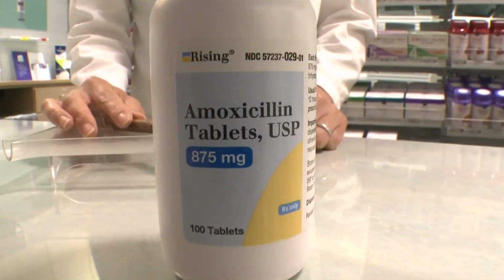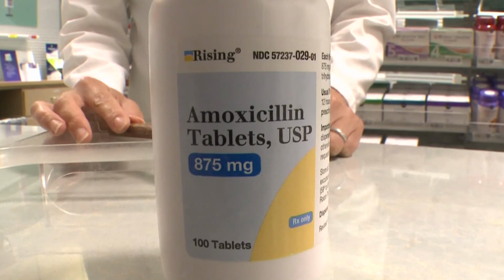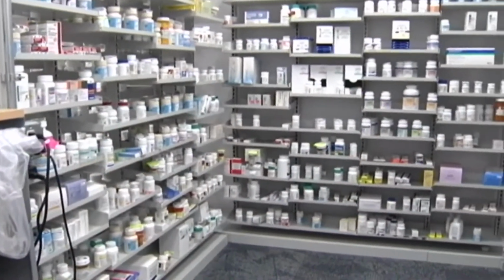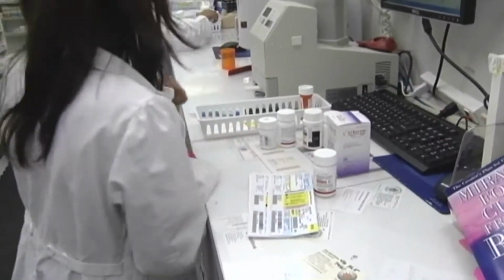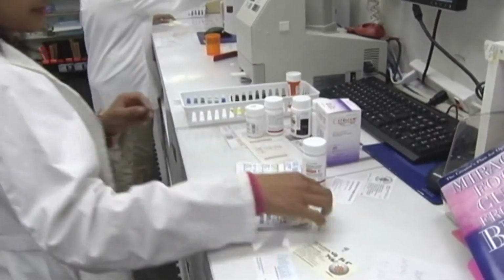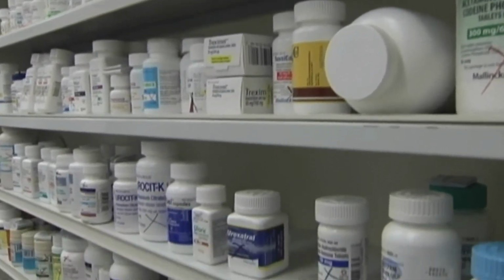Absolutely. So the key here is distinguishing between viral infections and bacterial infections. Bacterial infections, like we talked about earlier, ear infections, strep throat, pneumonias, those are bacterially caused and do need antibiotics such as amoxicillin. But oftentimes those can get confused with viral infections, which can just be congestion, cough, runny nose, even with a fever. All those require is supportive care. We don't need to use antibiotics on those, and overuse can be really dangerous.